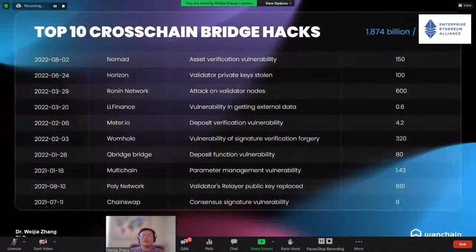We have seen at least 1.8 billion dollars in asset losses due to bridge hacks, and the latest one is just this month. With Nomad, the confirmed root was not initialized correctly, so the verification was done improperly. And with Horizon, the private key was stolen, and there was also an attack on the validator nodes of the running network. So it's more complex when you compare this with the DeFi hack or the centralized exchange hack. I'm going to talk about cross-chain bridge security later in this session.